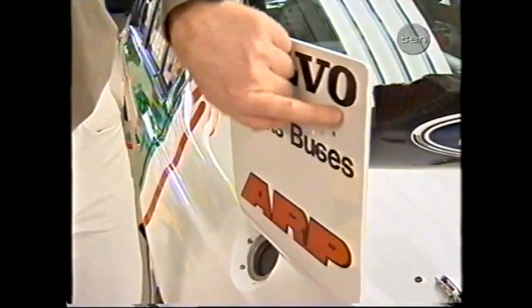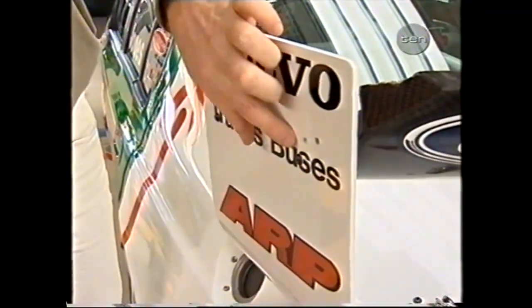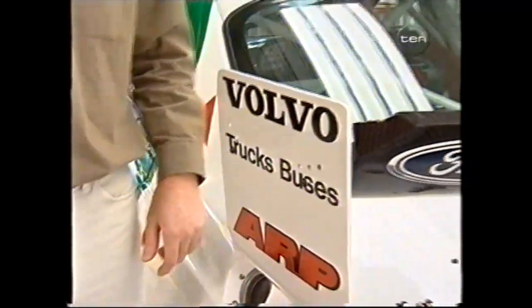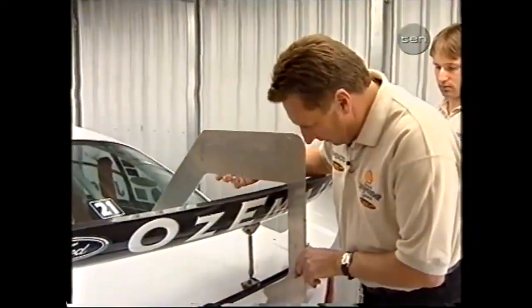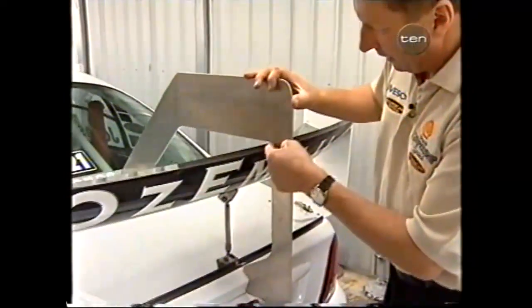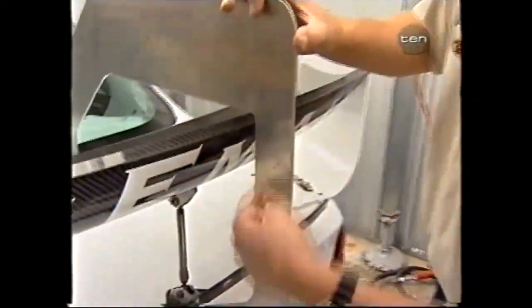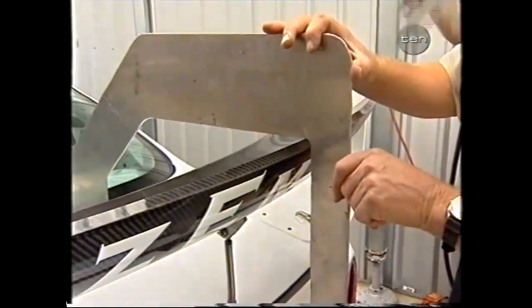Another very important part in V8 Supercar performance is the aerodynamics. The Tiga technical boys have made sure that's pretty tightly buttoned down too. Have a look at the wing plate here on the end of the Falcon. There's a tightly regulated number of holes, and the wing can only be adjusted within those dimensions. There's also a second check they make throughout the weekend. This gauge here shows us that it fits the boot lid perfectly down here and here. And here, no part of the wing shall protrude any further than this gauge, which is the coinciding point of the rear bumper bar.